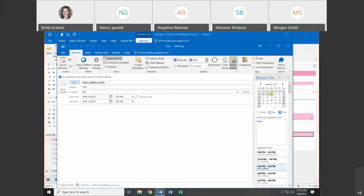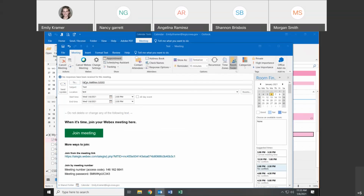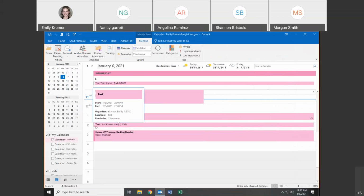You do have the option, by default, everything that you create marks you as busy. If you want to be marked as tentative or out of office, you can change that for these. And then depending on what you choose, I'm not going to choose busy, I'm going to choose tentative. You'll see that on your calendar. So hold on one second, I can show you what it looks like. So now you can see that it's got a little stripey line that means tentative as opposed to these solid lines that mean busy.